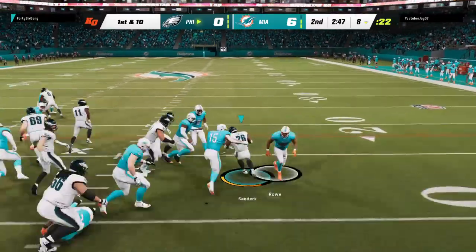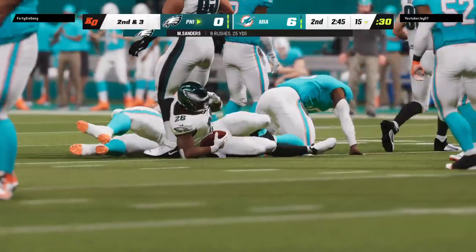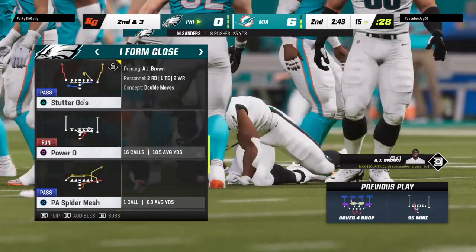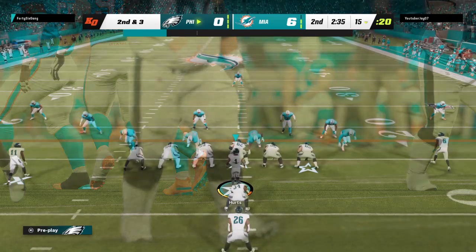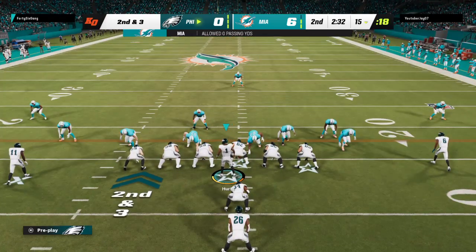On 1st and 10, it's Sanders. They got the ball now following a big play, keeping the other guys out of the end zone. Now they'll start deep in their own territory, 1st and 10. A good run got 7 on 1st. Here's 2nd and 3.